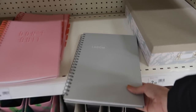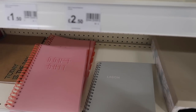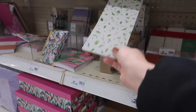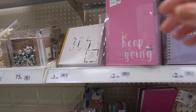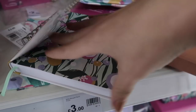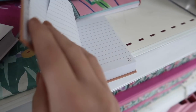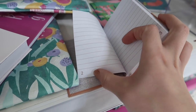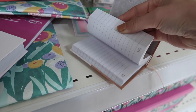I love the stationery that they have here. That one looks nice, that design. But they have loads of little notebooks and like to-do lists and things. Got some more up here. Oh, what's this? 365-day journal. Capture a thought a day. That's a nice idea. What's this one? Be kind to yourself. Oh, it's a reflection journal, so you could do per day because it's numbered, something that you are grateful for each day.